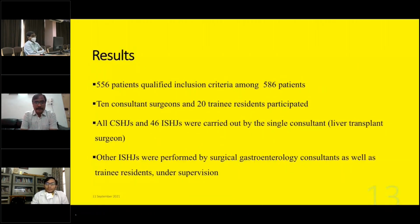Among 556 patients who underwent hepaticojejunostomy, 556 patients qualified the inclusion criteria. During the study period of 5 years, 10 consultant surgeons and 20 trainee residents participated in this study.